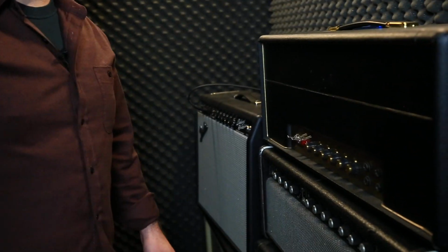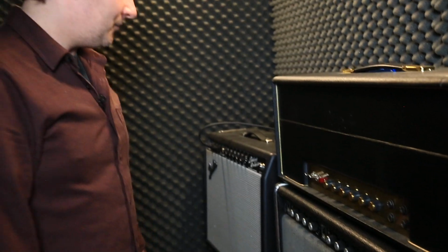So welcome to the amp room at Pro Guitar Shop. It's not very big, like I was saying, it's about a walk-in closet size, but I've managed to squeeze everything I can in here. And it's been pretty much the same setup for a very long time.